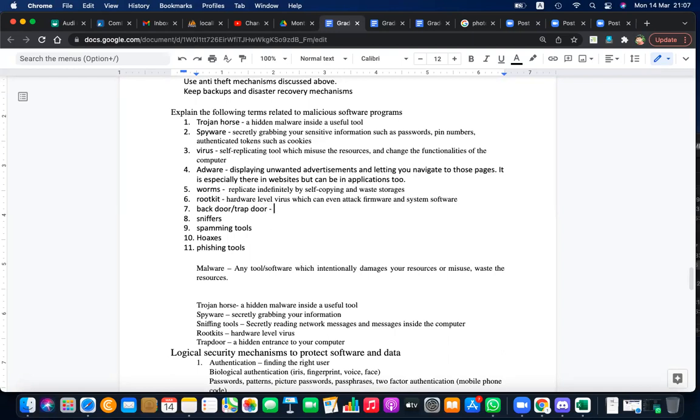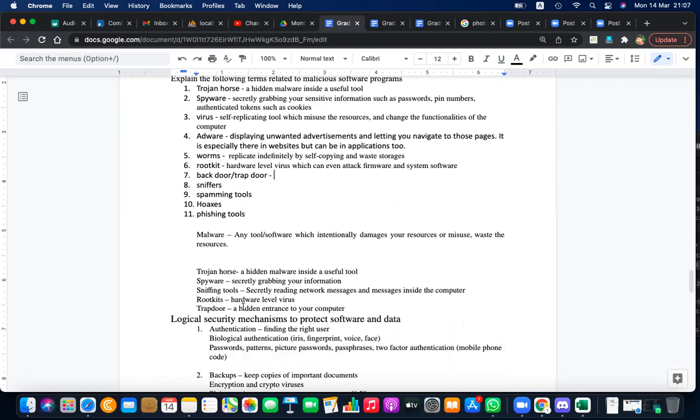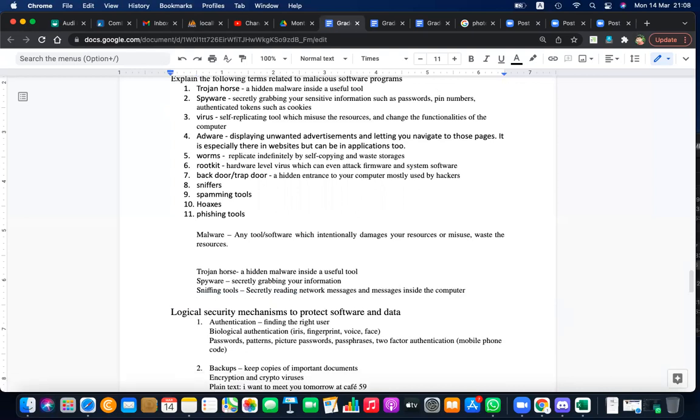Trapdoor or backdoor is a hidden entrance, mostly used by hackers, right? Because hackers can later come and attack. Sniffers: it's secretly reading or viewing your network messages.